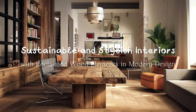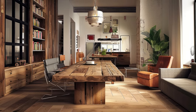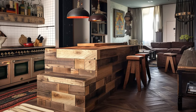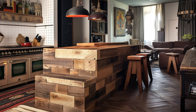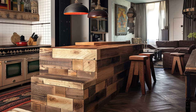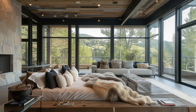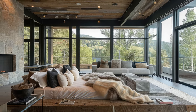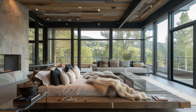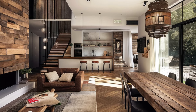In the ever-evolving world of interior design, a harmonious blend of sustainability and style has become the hallmark of contemporary living spaces. Embracing this ethos, the use of reclaimed wood elements has emerged as a key trend, transforming interiors into eco-friendly sanctuaries without compromising on aesthetics. In this article, we explore the art of creating sustainable and stylish interiors with reclaimed wood, ushering in a new era of modern design.